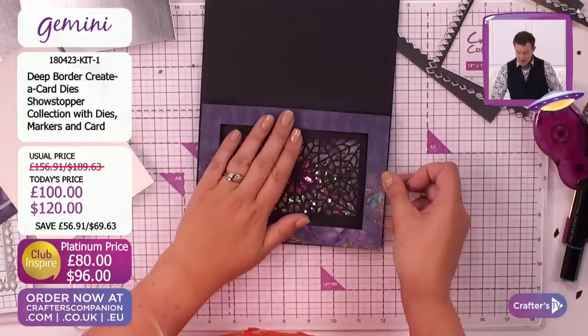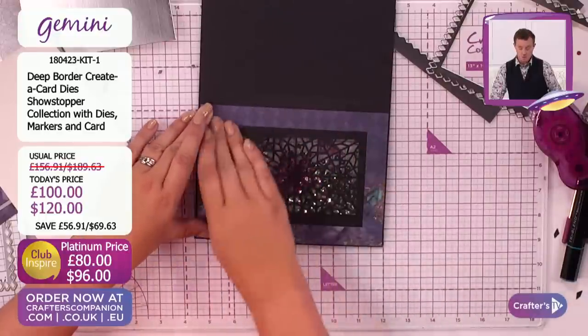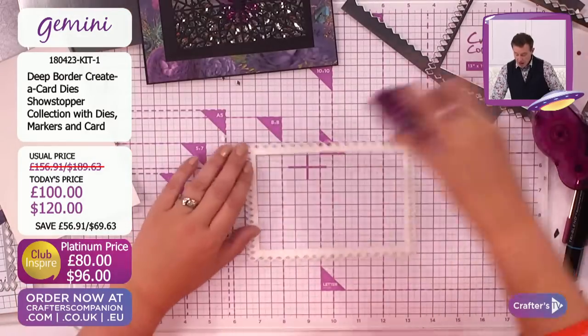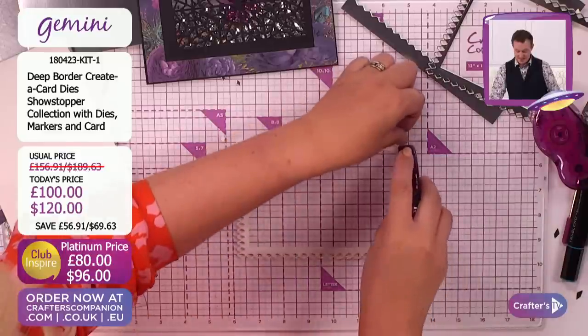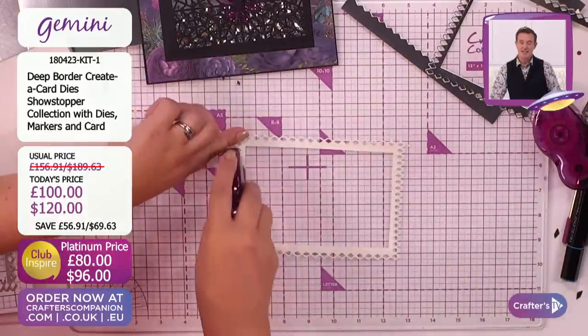Paw Prince is saying this die reminds me of a kaleidoscope in addition to the spider's web, which we've already chatted about. Nice. And Cheryl says it's such fun watching Sara. I love her wonderful enthusiasm. She's definitely not shy on the wonderful enthusiasm today. No. You can tell I've had a couple of weeks on holiday and I'm raring to get back and get going.